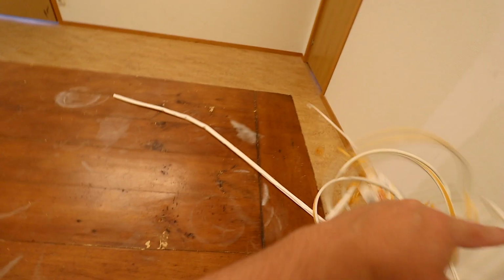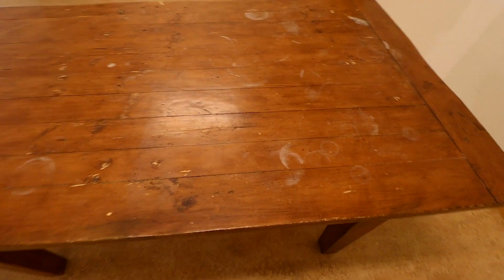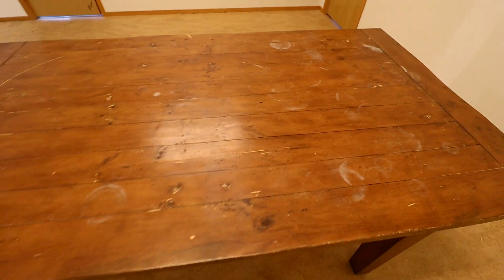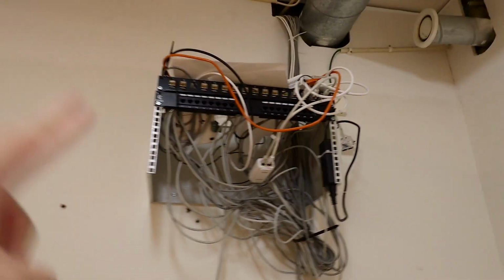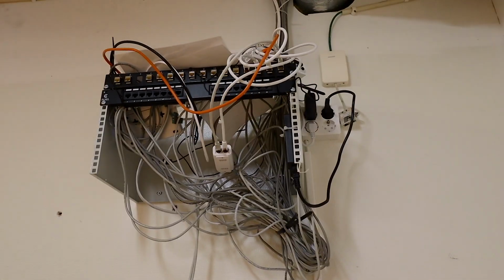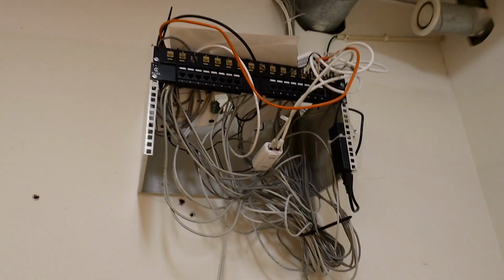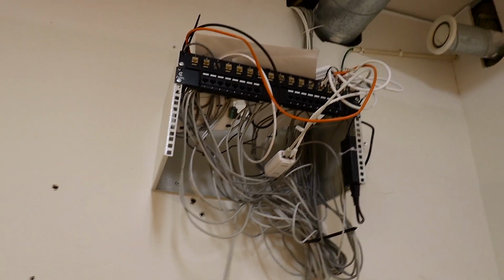And here's my old kitchen table that I'm gonna use to record videos on. I love the kind of dirty look. I hope it'll look good on camera. Now this here is something I definitely need to do something about, or make the landlord do something about. This is the switch for the internet for the entire building or entire floor. So yeah, definitely have to do something about it.